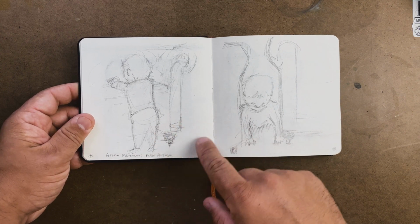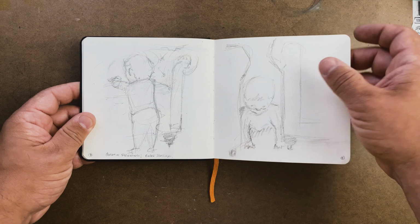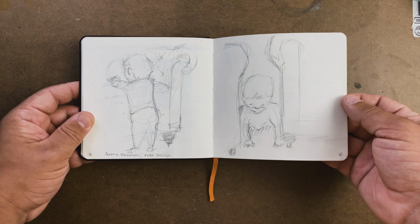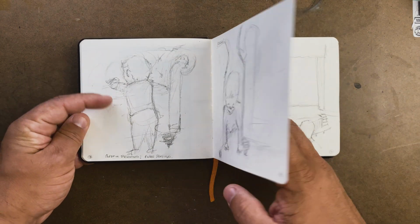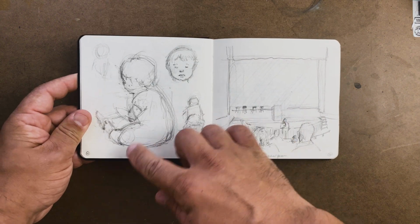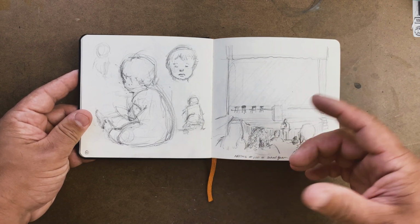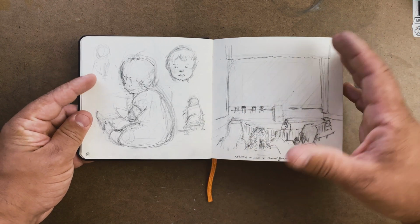These were very quick gestural sketches of my son. He's a toddler right now, so I was trying to get him in these, but it's really hard to draw somebody, especially a toddler, that's moving. So that was good practice, but they're not perfect, and that's okay. This sketchbook really demonstrates how nothing has to be perfect. You're running through these things, and it's your ideas or your environment on paper.